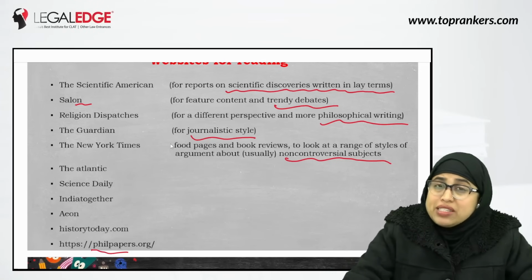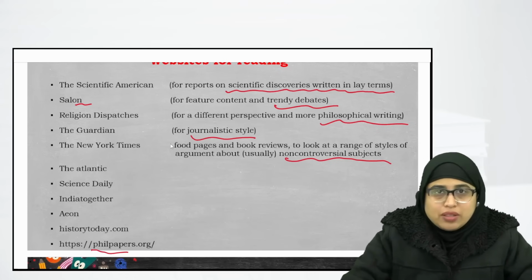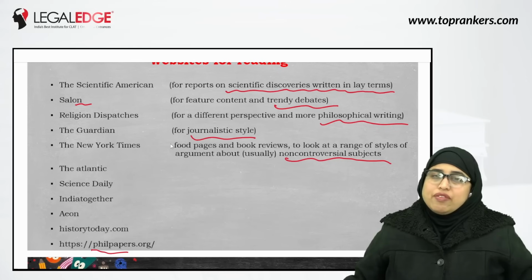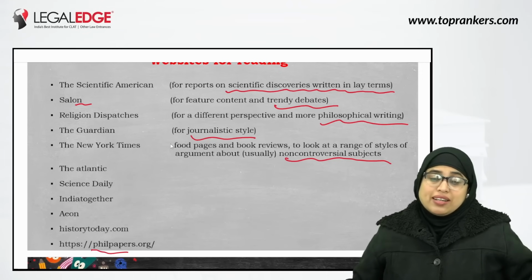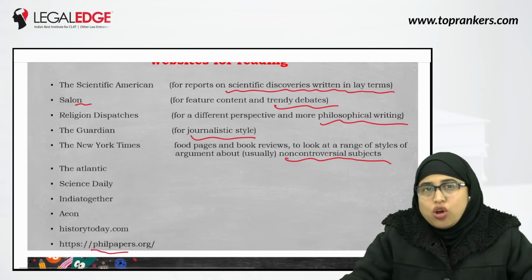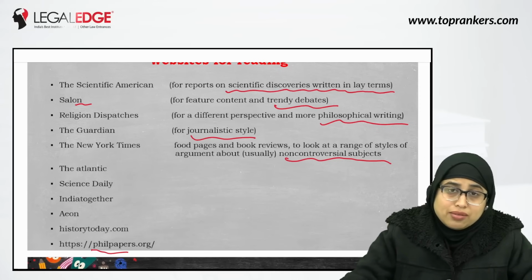Now, the Atlantic. We always get beautiful articles on the Atlantic with a variety of topics related to science, literature, economics, and anything else. Now, Science Daily, the word itself suggests articles related to science. India Together will be all about passages based on the Indian context. At least two passages will be asked in CLAT which will be all about India or the Indian context. So India Together is one website where you read a lot about India. Then Aeon. In Aeon, you find n number of essays, normally lengthy essays, but it covers almost all kinds of topics. So you can always enhance your knowledge by reading those lengthy essays.